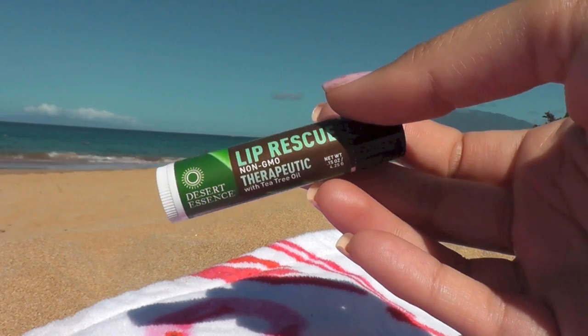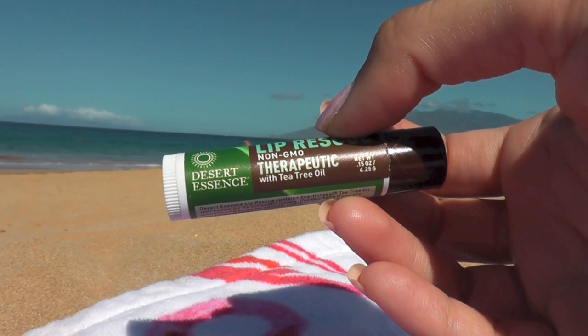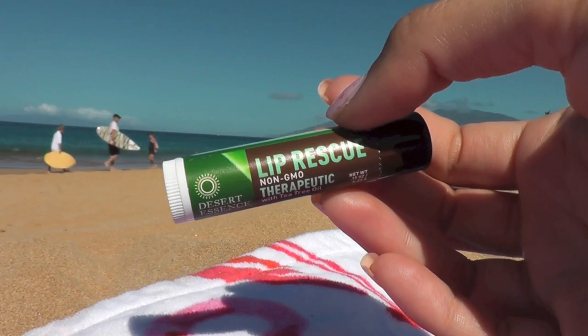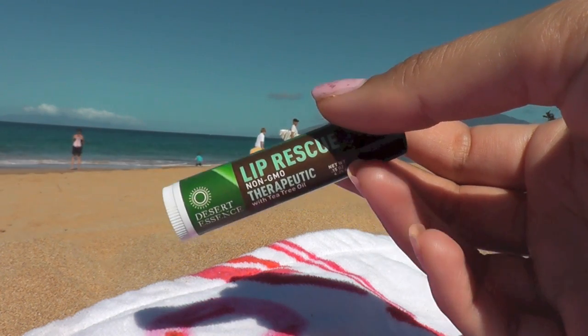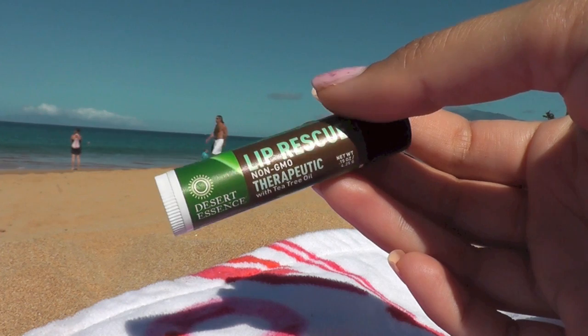This Desert Essence Lip Rescue with tea tree oil. I love this stuff. And I know some people don't like the smell of tea tree oil, but for me, it triggers a memory that I had when I was a teenager of always being up at the river, laying out, because I used to use this stuff back then. So it totally triggers that memory of lazy days spent up at the river, rafting and laying out and hanging out with my best friend.